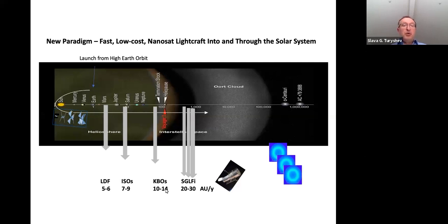Then KBO missions, those that will fly in the next 5 to 6 years, we should be able to reach velocities of 10 to 14 AU per year. This is where we can start exploring distant regions of the solar system. And of course, the SGL proper will come in the next decade. But this is what this new technology enables us to do.